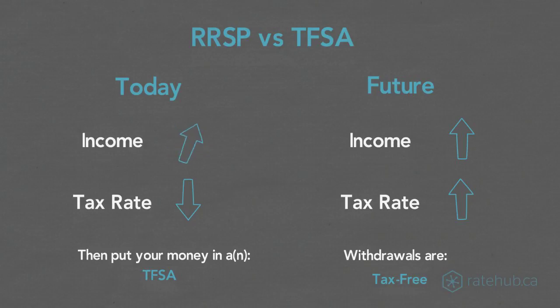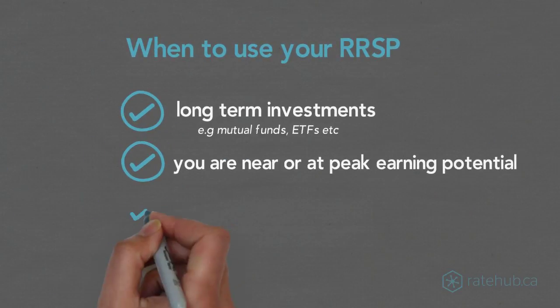If you think your future income will be significantly lower than what you're earning now, as is typically the case in retirement, then you'll be in a lower tax bracket in the future. You'll enjoy greater tax savings if you contribute to an RRSP now, and you won't have to pay as much tax on your withdrawals when you make them.